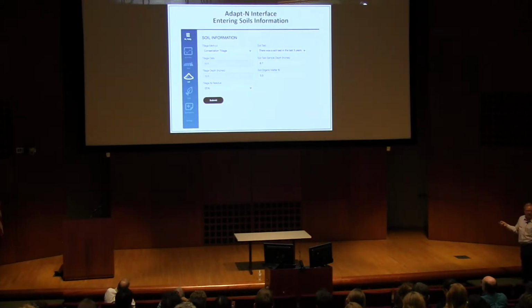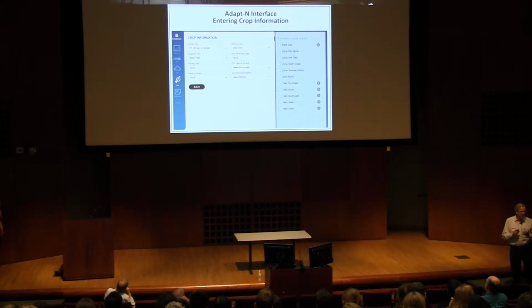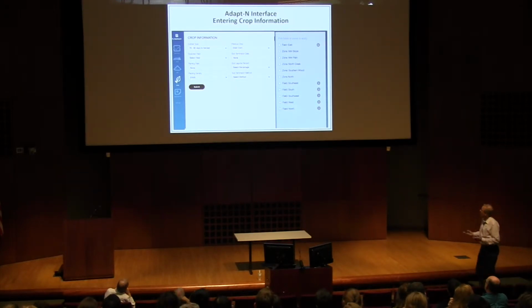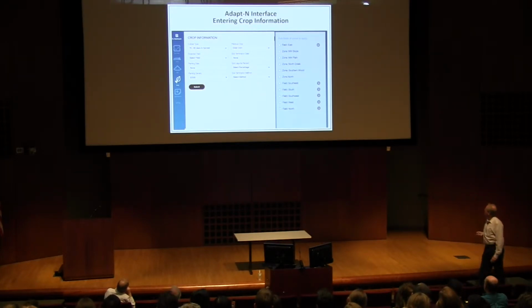You provide information on the tillage methodology, how much residue is on the surface, how much organic matter is in the soil, because that's actually a very important factor. Crop information: whether it's sweet, grain, or silage corn, what the maturity class is, the date of planting, the population, and the rotational effect. So what's the previous crop? Is it sod, soybean, or wheat? And then some other information, like percent legume, if that's appropriate.